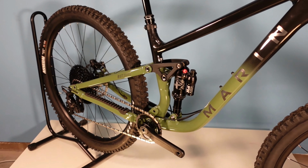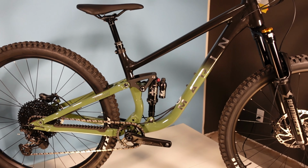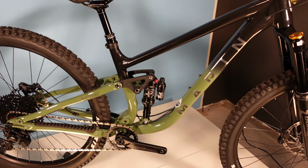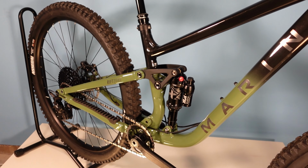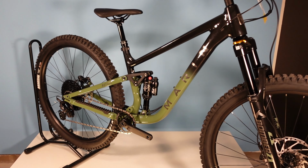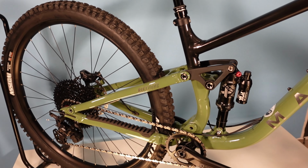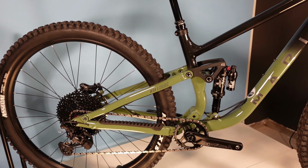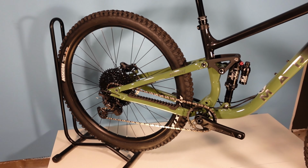I've ridden this back to back with things like Pivot's DW Link and with Giant's Maestro Link, and actually with Rocky Mountain Smooth Link, and I think that it is easily in the same realm as far as performance. And when I speak of performance, I'm talking about efficiency, and especially when we're talking about Marin, we're talking about a fun, poppy kind of a nature that goes hand in hand with that efficiency. So it does that awesomely.